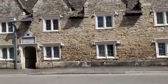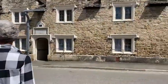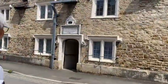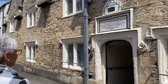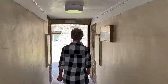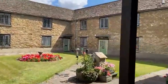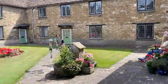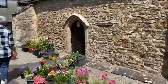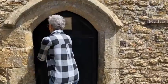Right, so we're starting out at the almshouses, which is at the bottom, the beginning of the high street. And it's a wonderful 17th century building, 1638. And very historical. We'll probably lose connection going through this bit. So this is a beautiful courtyard. And there's this wonderful little almshouse chapel, which is usually open.